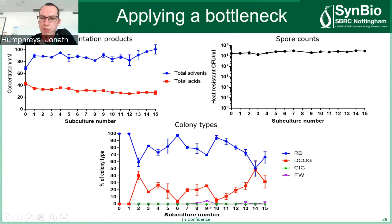There were very few flat and white, sort of caved-in center colonies, maybe a couple of colonies that may have just spontaneously arisen. But clearly, by applying these bottlenecks or changing the transfer times, we can affect degeneration, or the rate of degeneration, in different ways.